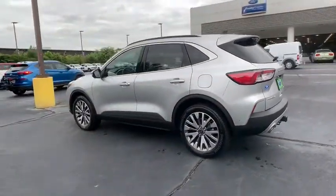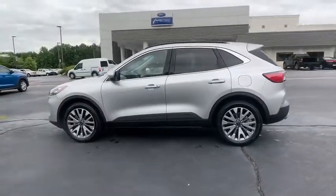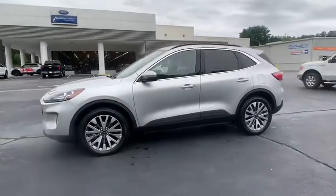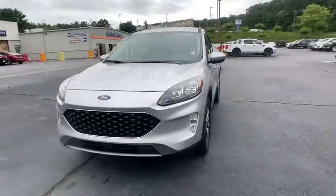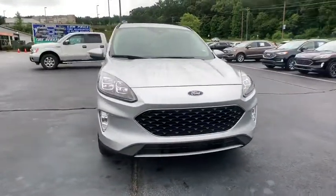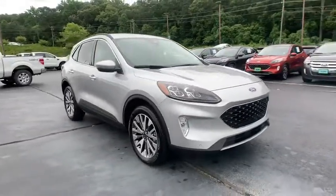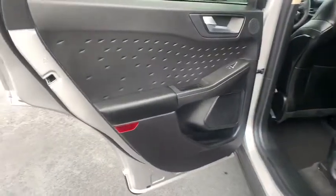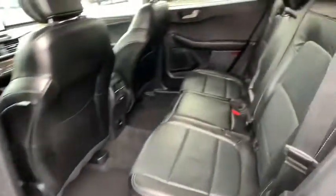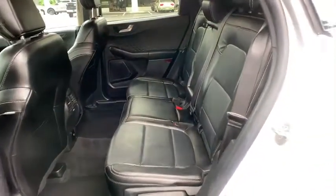Navigation system, remote start, backup camera, traction control, power passenger seat, leather wrapped steering wheel, dual airbags, power steering, one owner, four-wheel disc brakes, heated and cooled front seats, universal garage door opener, power windows, trip computer, electronic stability control, fog lights, rear window defroster, heated steering wheel, security system.